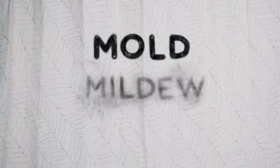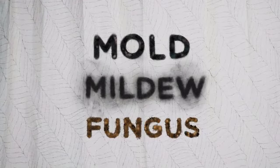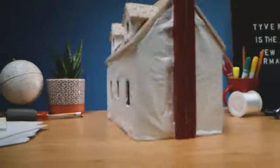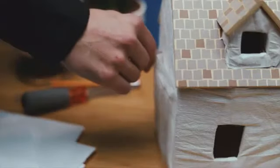Mold, mildew, fungus. We were on a hunt for a fabric to replace traditional curtains that were just not getting the job done. Cotton. Polyester. Plastic. Ever been able to smell the plastic from a new product? That's a toxic whiff.